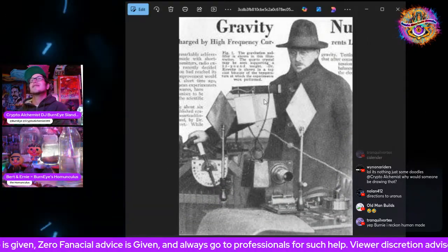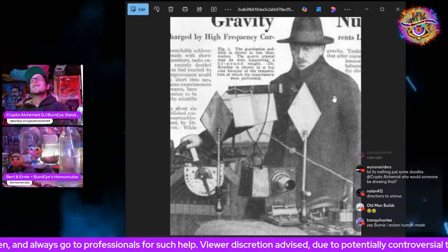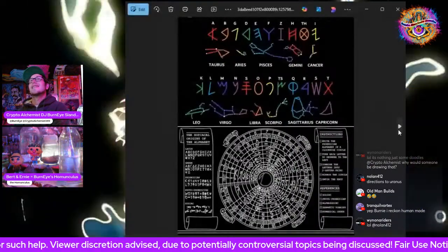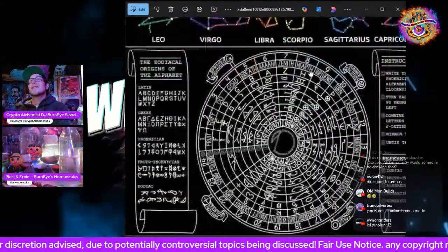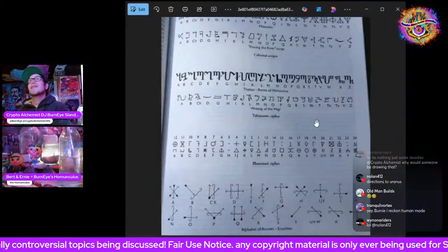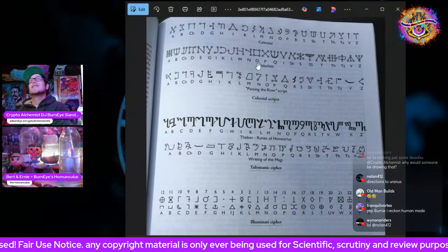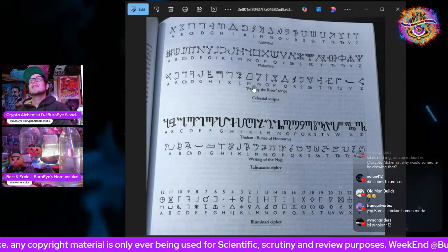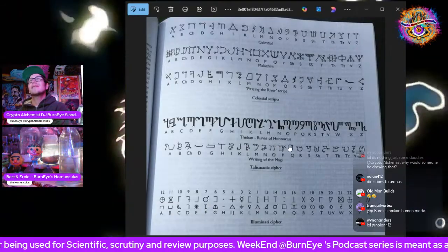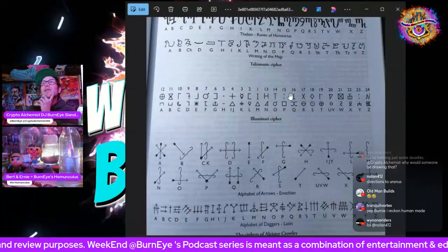Who is this dude and what is this machine? Gravity something. Wow. Oh, you got zodiac stuff. We have the celestial language, Malachim, passing the river script. Some of these are very similar to those artifacts we were looking at.